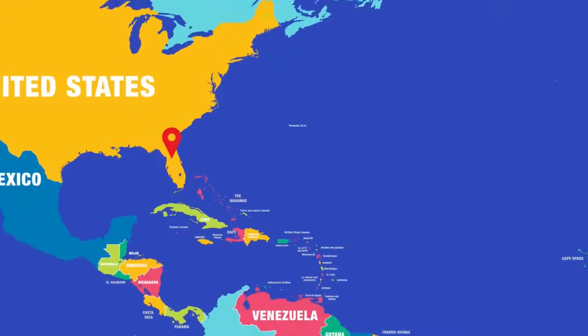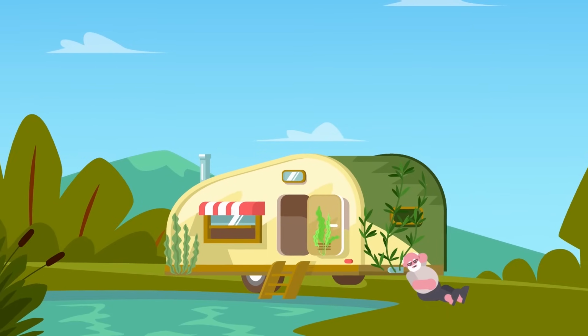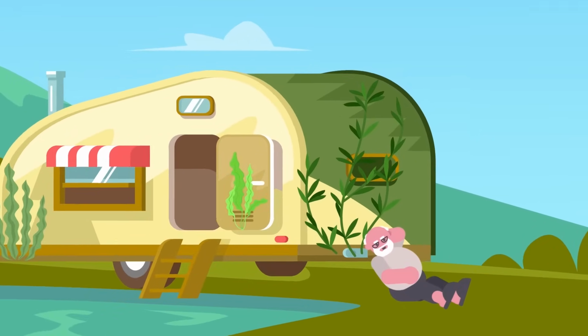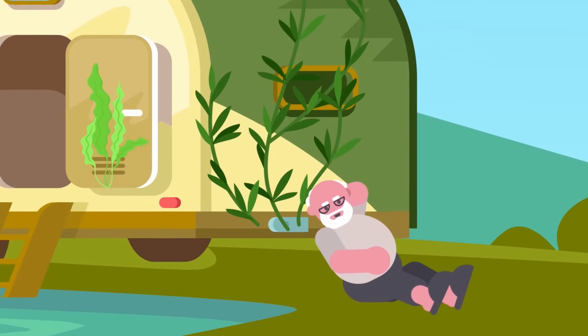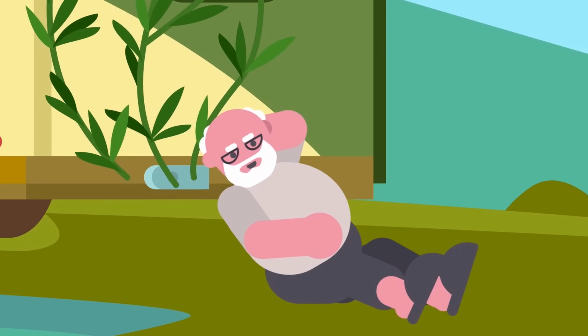On a stretch of marshland near the western edge of Melbourne, Florida, hidden by thickets of palm trees, sat the isolated, run-down, algae-streaked trailer that was home to a 79-year-old trucker, amateur guitarist, and suspected outlaw, known as William Cox.